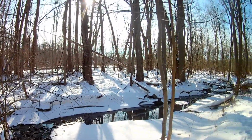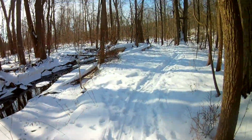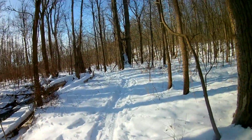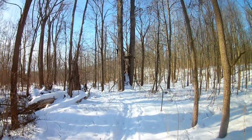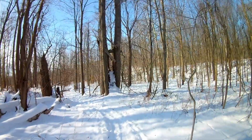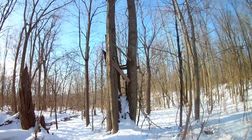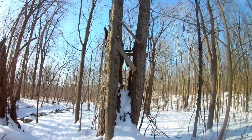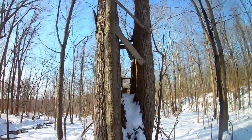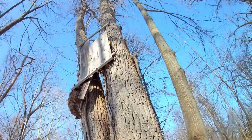Now, through our little trek through the snow, we did see some people on skis cross-country skiing. But what we also came on, as you see here in this video, is an old tree stand that somebody put here. No telling how long ago, but part of it is still here.